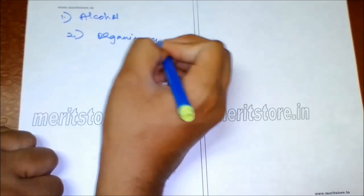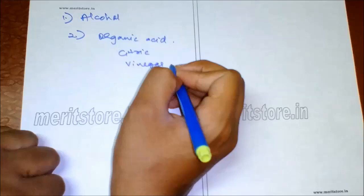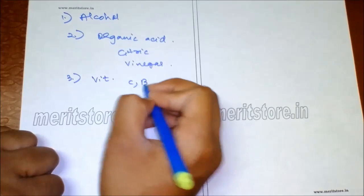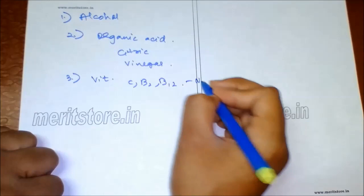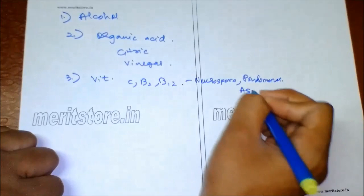Organic acid formation, like citric acid and vinegar, for which species like Aspergillus, Rhizopus and Acetobacter are used. For vitamin C, B2 and B12, species like Neurospora, Pseudomonas and Aspergillus are used.